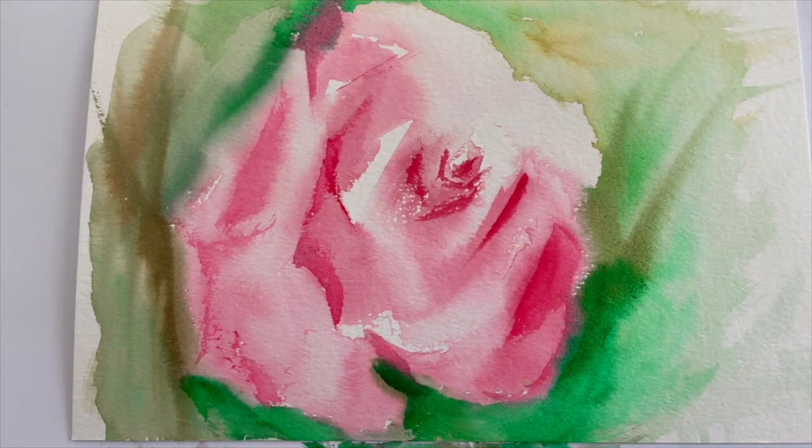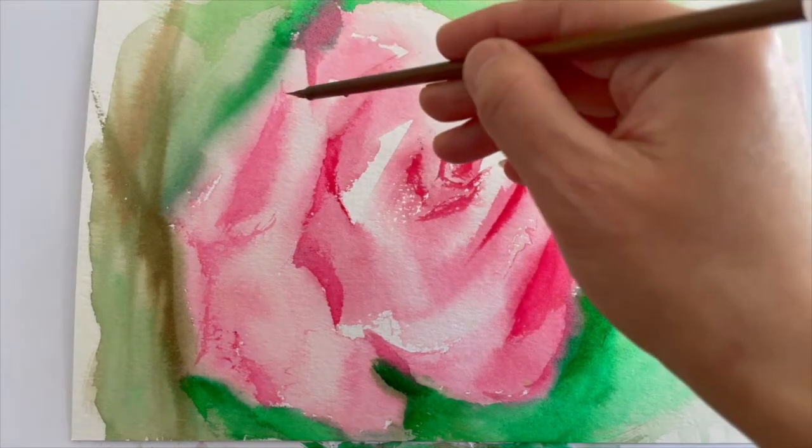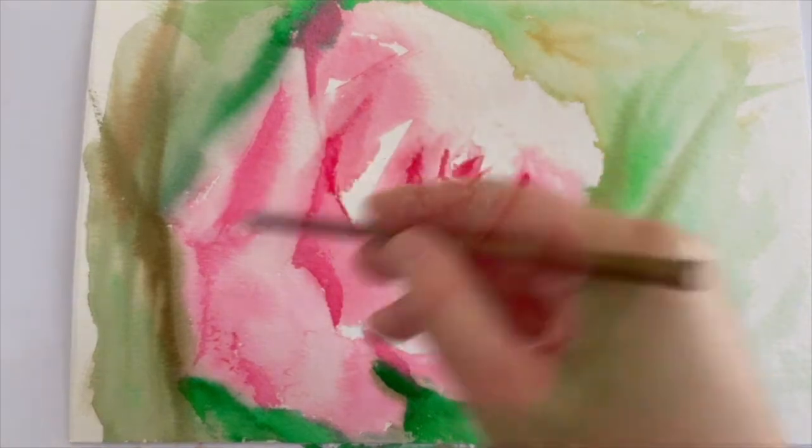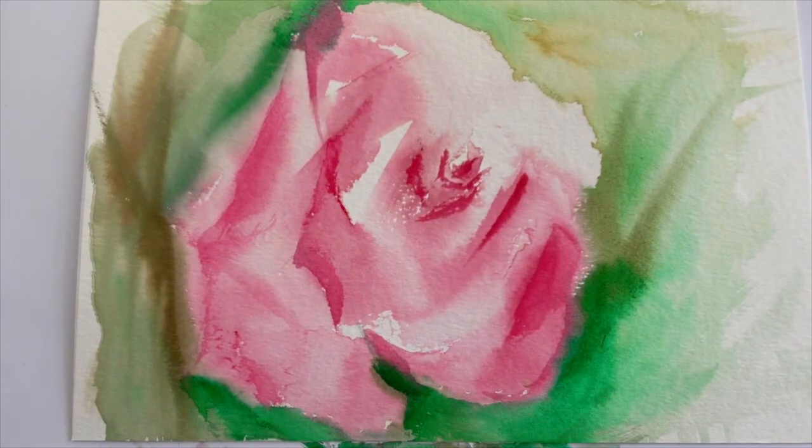In my opinion, student grade watercolours are harder to use and the results are less fulfilling than using professional ones, which all in all is an unnecessary hurdle when you are just starting out painting.